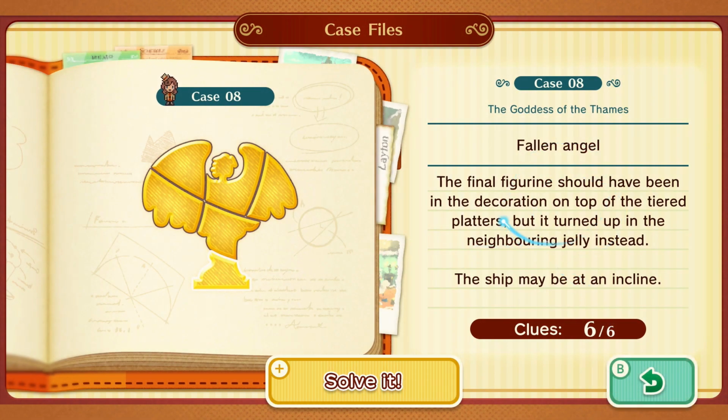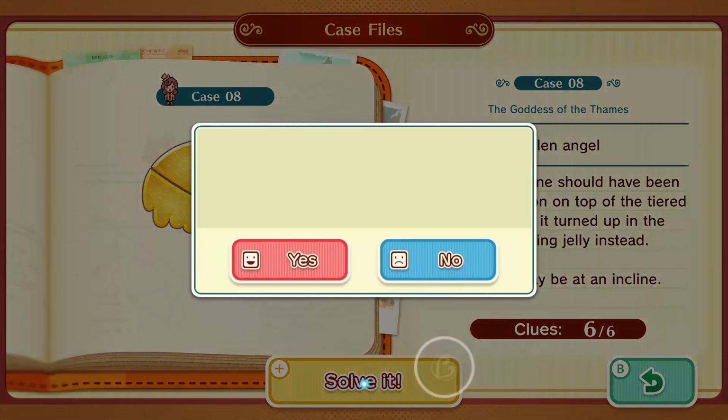Final figurine should have been in the decoration on top of the tier platters, but it turned up in the neighbouring jelly instead. The ship may be at an incline. I am inclined to think it might be.